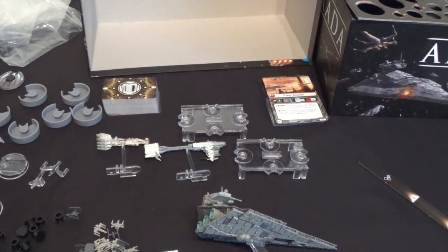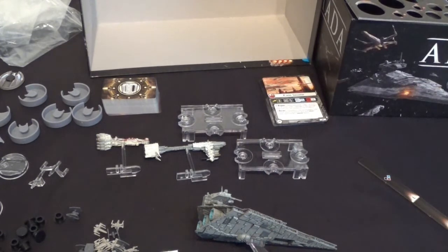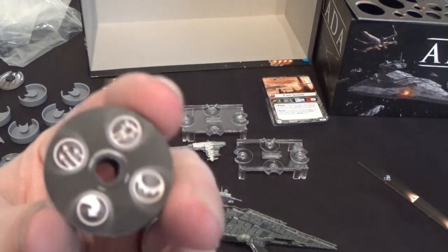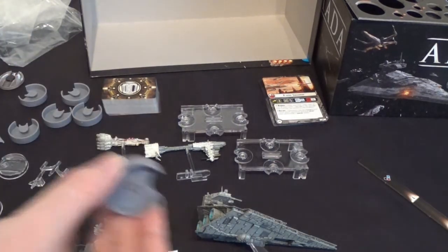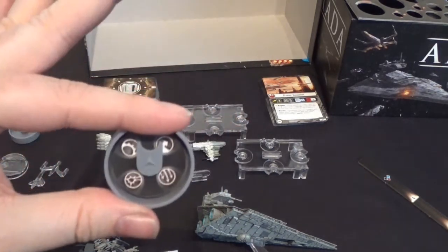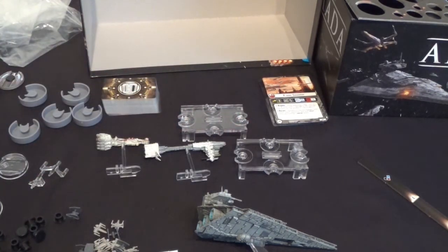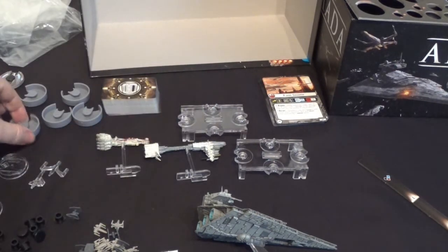Okay, so the other dials, these are like the command dials, these ones here. Claire has punched out with 4 symbols on. These appear to go inside these with them on top, showing the 4 possible dials and the one that you've chosen. So whatever that one means. So I'll do them.